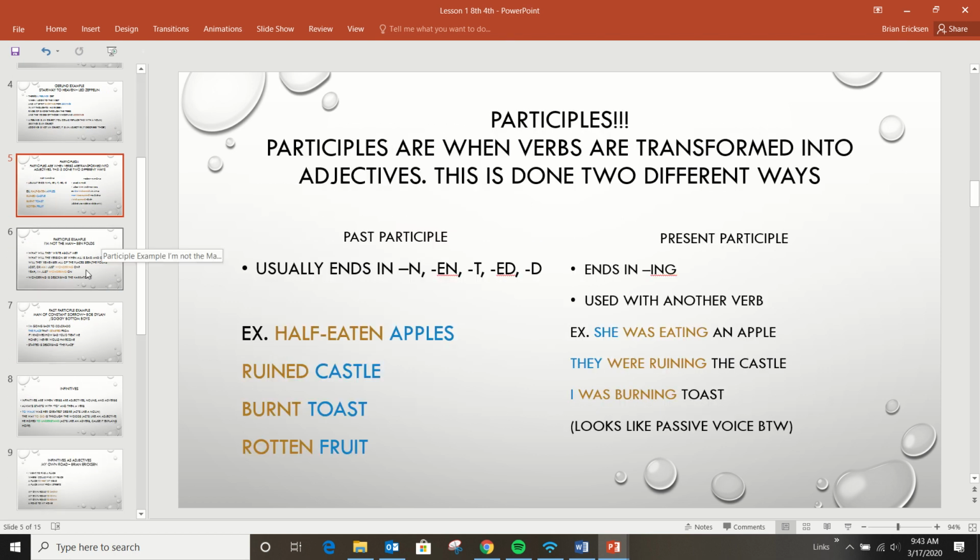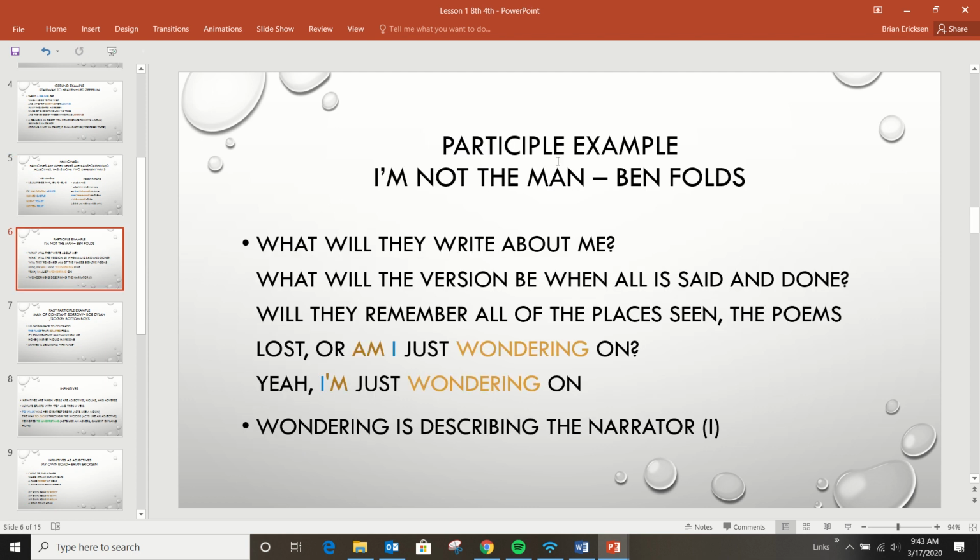What will they write about me? What will the verdict be when all is said and done? Will they remember all of the places seen, the poems lost, or am I just wandering on? Yeah, I'm just wandering on.